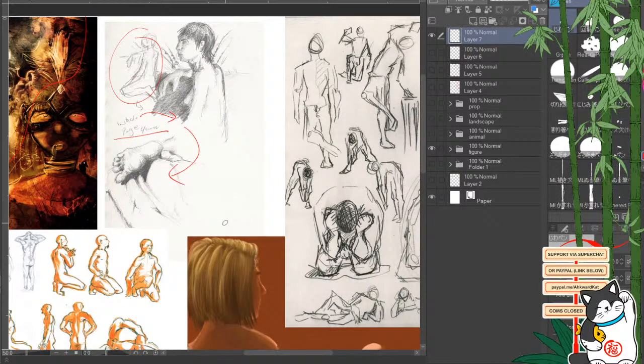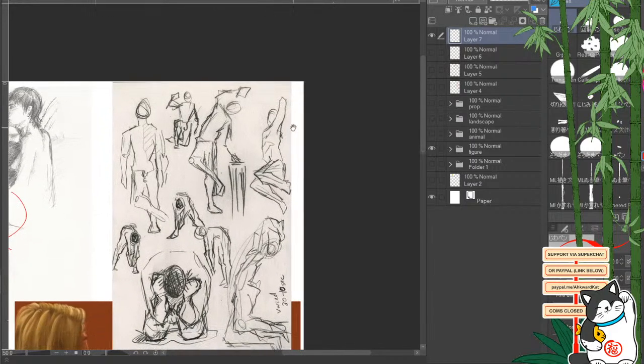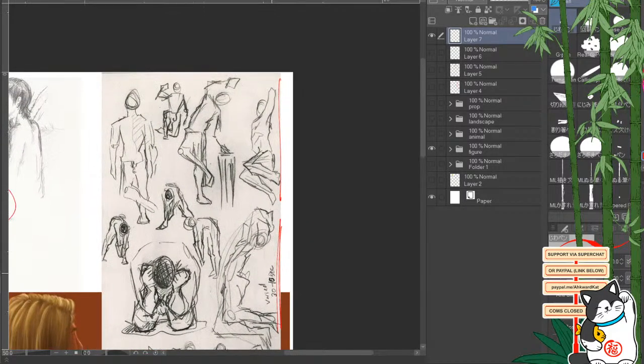And what I'll do after this is show you guys the difference between what I did then and what I can do now. Anyway, some more figures. These are just gestures. I actually rotated the paper when I did these two here. These were someone doing a bridge, and then someone just laying down.